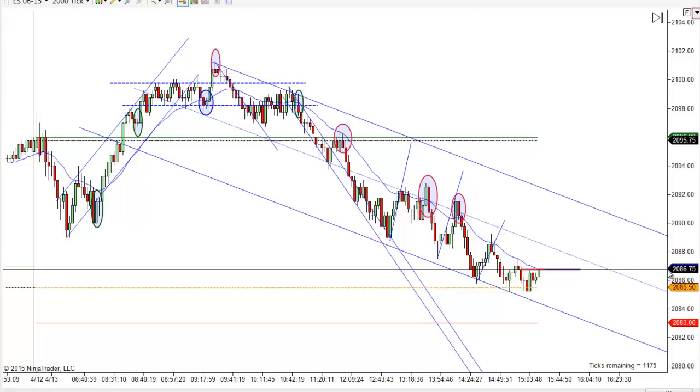We closed down around 2087, I would call it, and we opened up around 2095. So not even 10 points, about an 8 point move that we closed down. Just not a lot of movement today, so there weren't a whole lot of trades. The three best trades were late in the afternoon, and there was one trade possibly early this morning that you could have caught. I'll talk about it, but just not a lot of movement today.